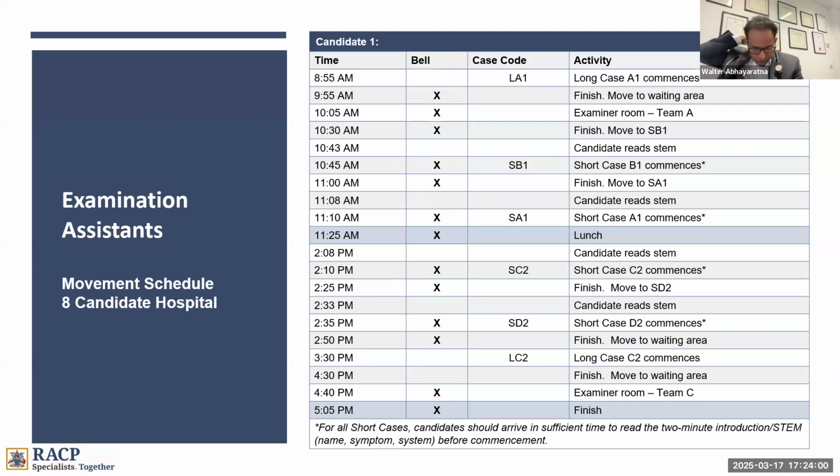It's key that you have someone who's your trusted person to do the bell. It can't be you. You're going to be busy doing a whole lot of other activities, LEOs, lead examination organisers. It has to be someone you trust implicitly. If the bell goes wrong, the whole day gets a bit wrecked. So please get someone you trust. This movement schedule is really to guide the assistants so that they're taking the role of going with the candidate to the next station.